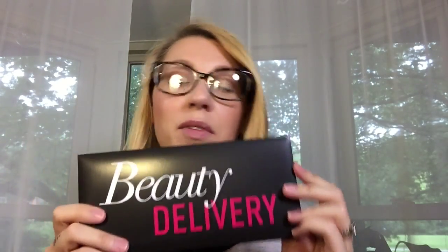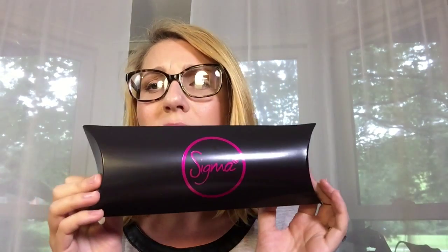So now for my beauty delivery. Some of you will probably recognize this. So I got some Sigma brushes. They come in this adorable packaging. I'm just such a sucker for packaging. But I went ahead and got 3 brushes, just brushes that I didn't already have, brushes that I really needed, and that were also synthetic.